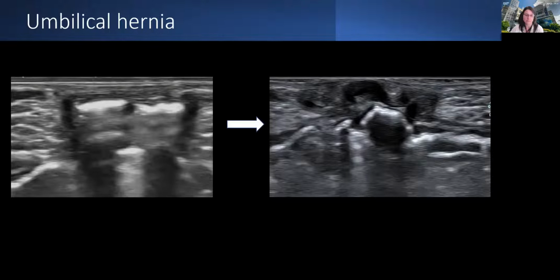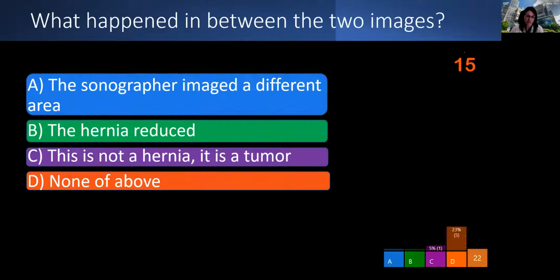And this reinforced the fact that this study is not really appropriate because the hernia was not even incarcerated for us to be imaging. The reason that we image an umbilical hernia with clinical signs of incarceration is because you want to make sure that the bowel or whatever content is inside is not ischemic, right? It's not suffering strangulation. So this is actually not an indicated study.